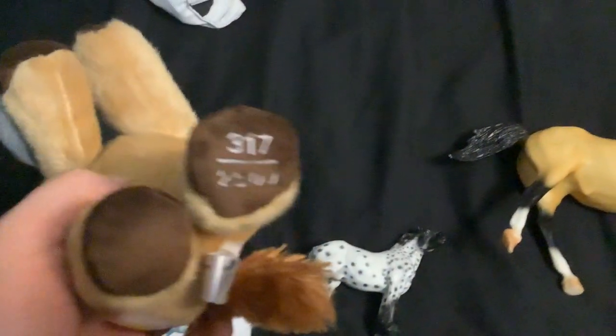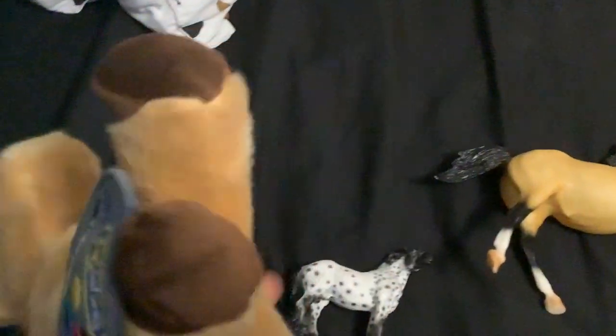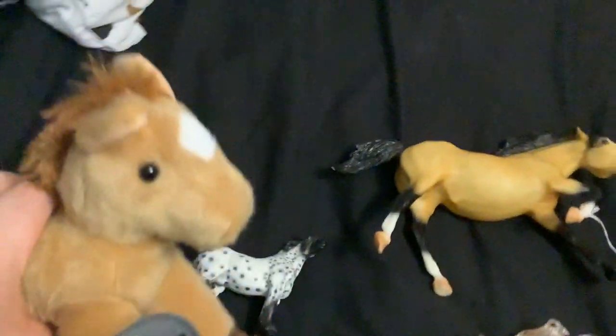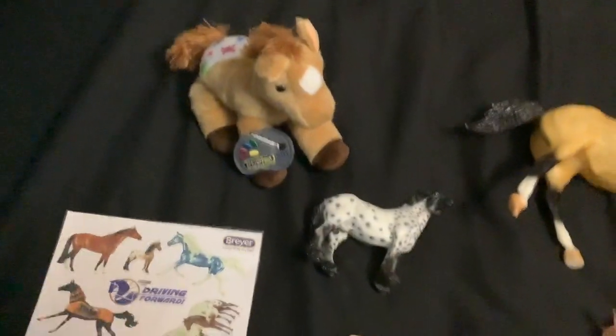He was brand new in his packaging with his little tag and stuff. I just took all that off so I can display him because he is so cute. This is Pal's Palette from Breyerfest 2021. And this guy is number 317 out of 2,500. So he is super cute. And he completes my collection of the 2020 Breyerfest plushies, because I have all of them from 2020 up to current. Well, minus this guy, I had all of them, but now I have all of them. Now I have this guy in my collection.